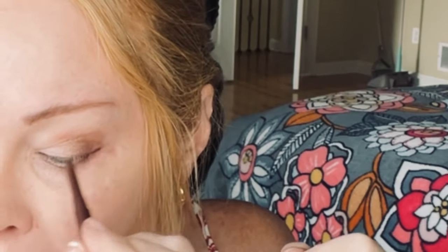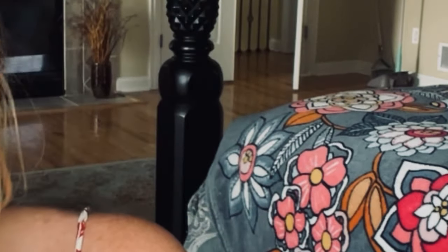And I didn't put any liner on my top above my lashes, I just put it below, but I think that this is just a really easy way to do it. And then I just take my finger and smudge it a little bit. And since this is transfer proof and smudge proof, it won't smudge any more than that. Even though I have oily lids, it does stay put right there in the corner of my eye without going anywhere else.